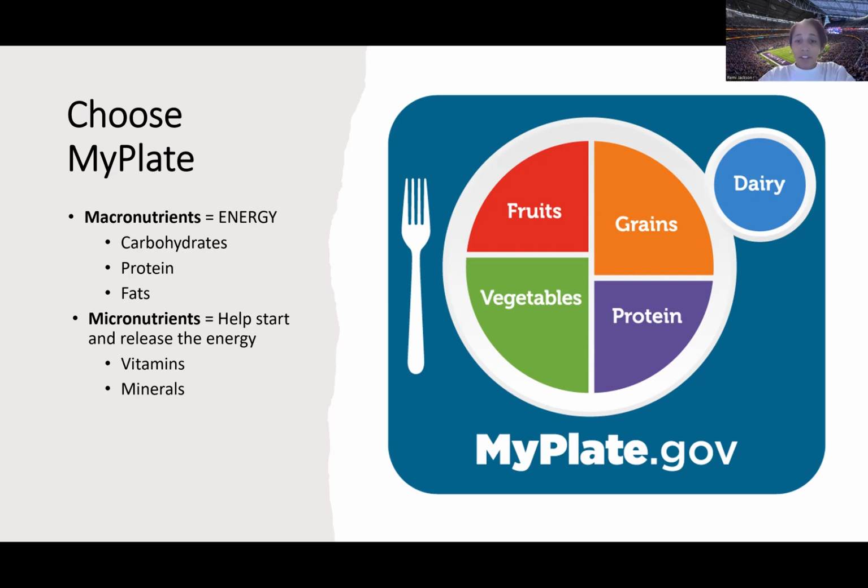The reason there are different food groups is because they do different things in our body and they provide us with different nutrients. Now, there are 2 different types of nutrients. First, we have our macronutrients. What I want you to think of with macronutrients is that they give us energy for our body, like fuel to a car or gas to a fire, right? It gets us going. It helps our muscles to move. It helps us to go faster and it helps us to get stronger. Those 3 different macronutrients are carbohydrates, proteins, and fats.